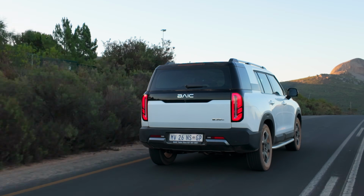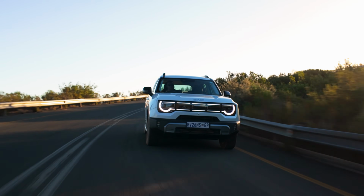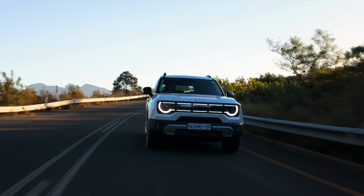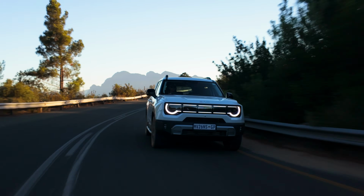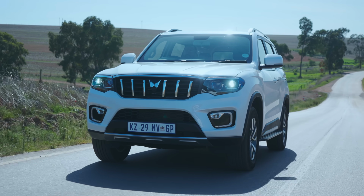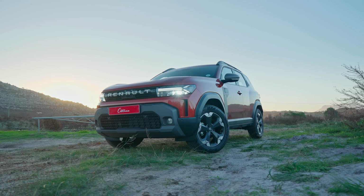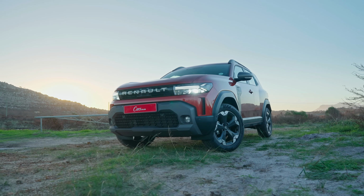Right, let's talk rivals. What else is there for 700,000 Rand if you want a full-on adventuring family SUV? First and foremost, I'm going to look at things like the Mahindra Scorpio N. Really, really competitive product. Diesel engine, talented, really good. Renault Duster 4x4. Unfortunately, that's only available in manual, but still a competent, cool, rugged lifestyle vehicle.